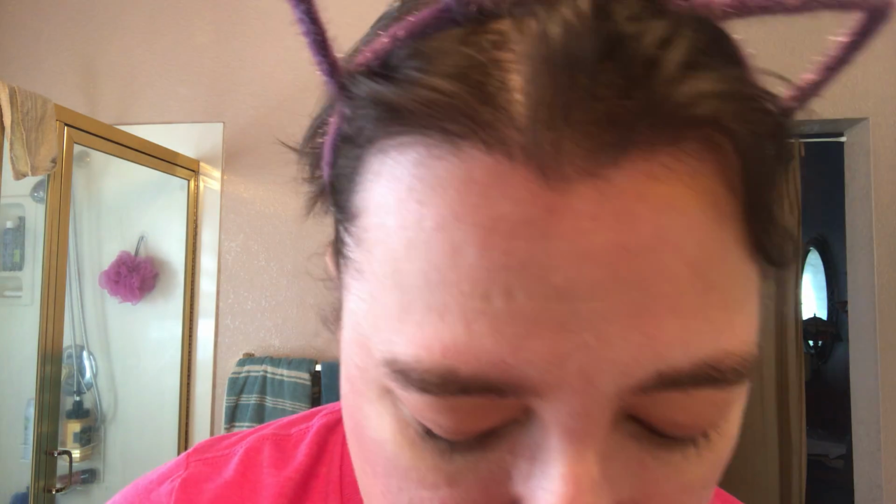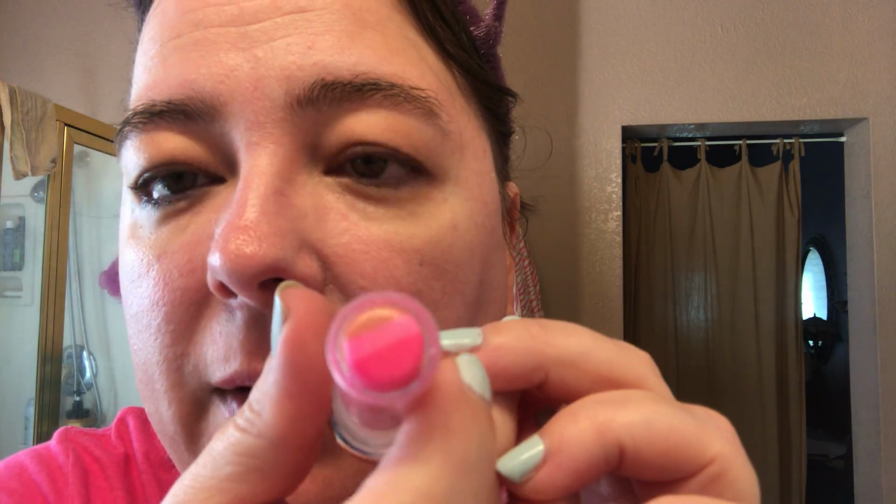And then, to finish off my look, a little VDL tint bar. I am wearing triple pink. I'll take that off. Boop. You can see 3 different colors in there.